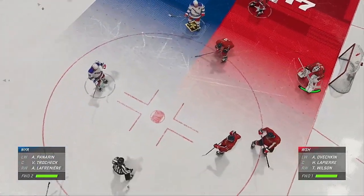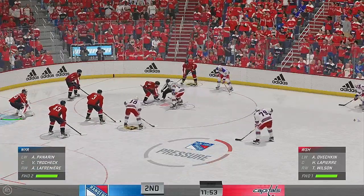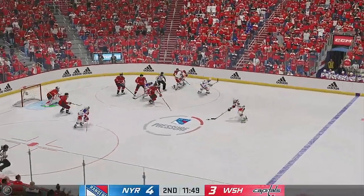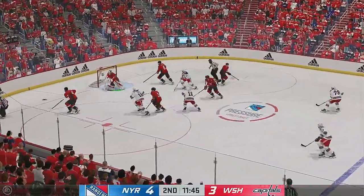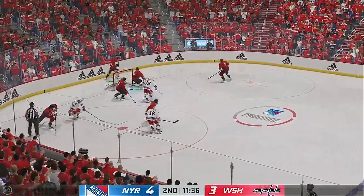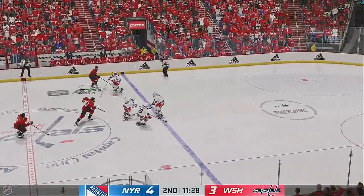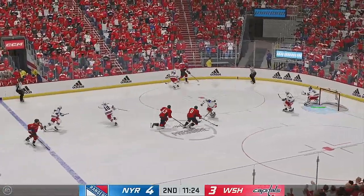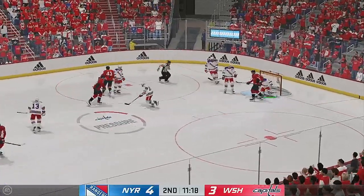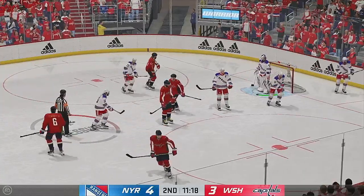Still a lot of time left in the period as we approach the midway mark. Washington's trailing by one. The Rangers win the draw. Panarin's been so dangerous tonight. He's got two in the game. You know he's looking for the Hattie. Washington's looking to break out. Gaining momentum along the wing. Sends the pass in front. And the puck stopper jumps on top of it to get a stoppage in play.